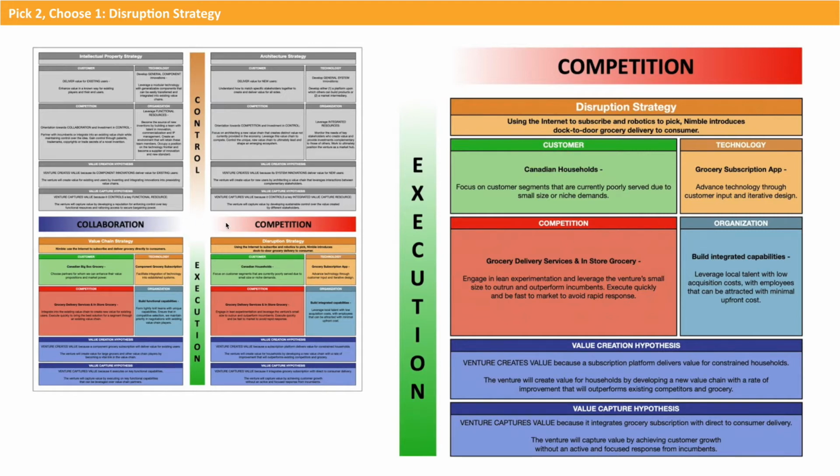In choosing between collaboration or competition, we felt that Nimble would be best suited to start by following a disruption strategy. While focusing on a customer segment that is currently poorly served, we'll implement technology including subscription through mobile and internet-based applications, robotics in our pick-pack micro-fulfillment centers, QR code tracking, all while leveraging sharing economy driving services that will advance based on business input and iterative design. In approaching this task, we believe that there's opportunity to leverage local talent while we compete with incumbents that themselves are going to be slow to pivot from their existing business strategies.